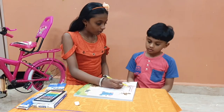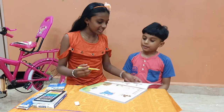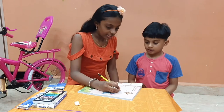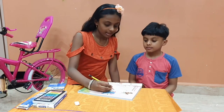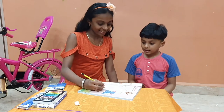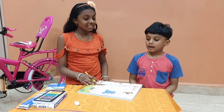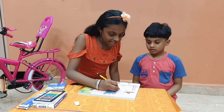Now, we are going to do animal crossword. Alden, solve the animal crossword using the picture clues, okay? What is this? Elephant. Okay. E, L, E, P, H, A, N, T. Elephant. What is this? Wolf. Very good. W.